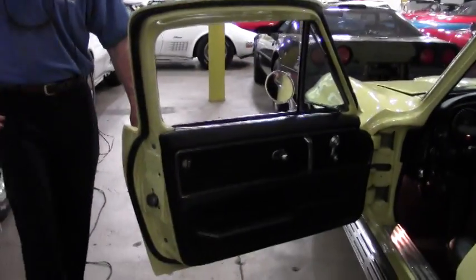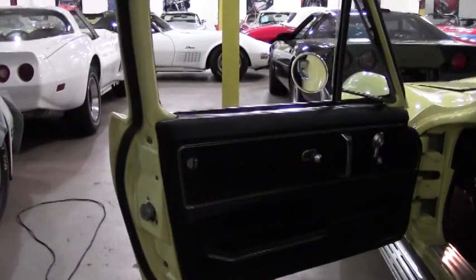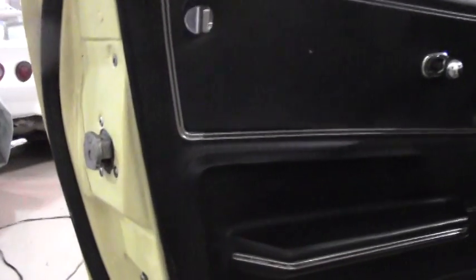As we take a look at the inside, the door panels look great. Interior seats, good condition. All the gauges are clear, good working order.